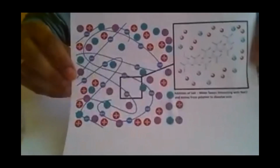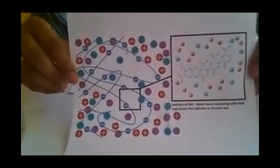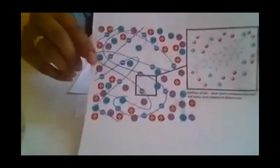So the reason that happened is because I introduced an excess amount of sodium chloride ions. If we think about a third picture of what's occurring, the sodium chloride ions are coming in and water actually favors interacting with them. So the water comes back out of the hydrogel and favors dissolving and interacting with the sodium chloride. That's what causes it to liquefy and actually come out of the polyacrylate backbone.